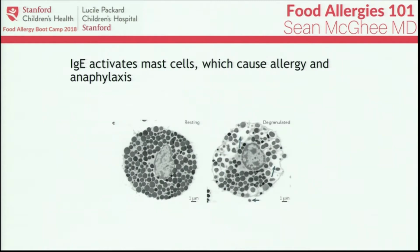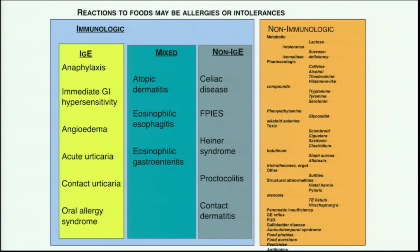Now, we talked about anaphylaxis, which is when multiple systems are involved, but that's not the only kind of IgE-driven process that you can have. So you see here there's also anaphylaxis, there's immediate GI hypersensitivity, which are, say, the kids or people who only vomit when they have a food they're allergic to. You'll have people who only get swelling. You'll have people that only get hives. Sometimes you'll get people who only have hives when they put the food on their skin, but they don't get hives at other times. It's contact urticaria.